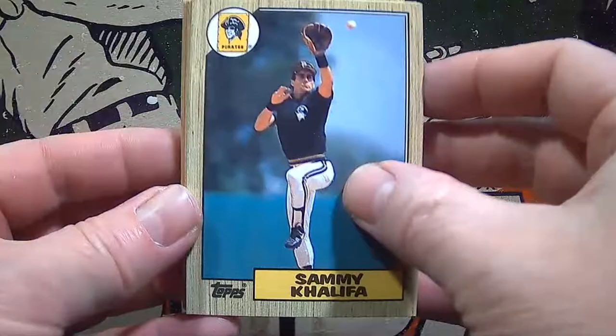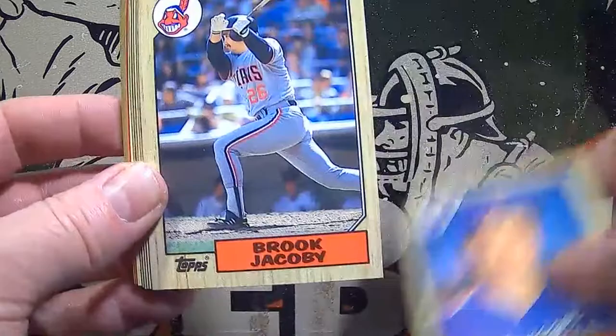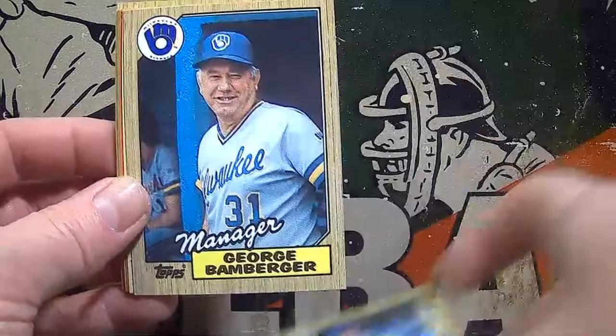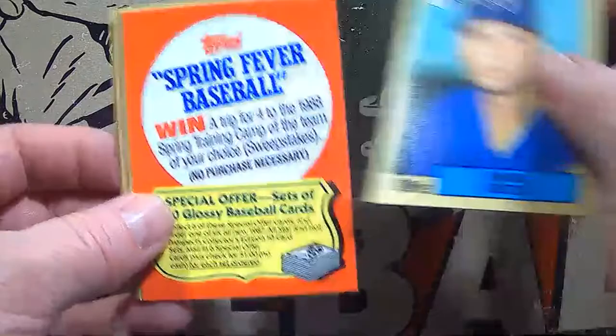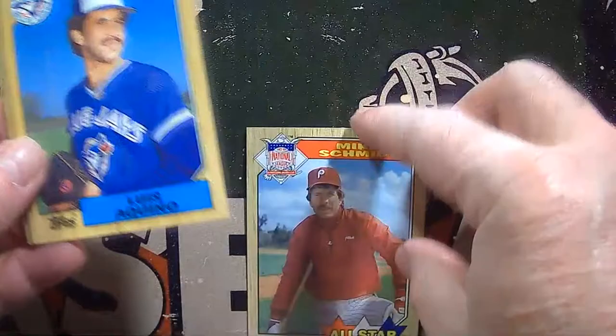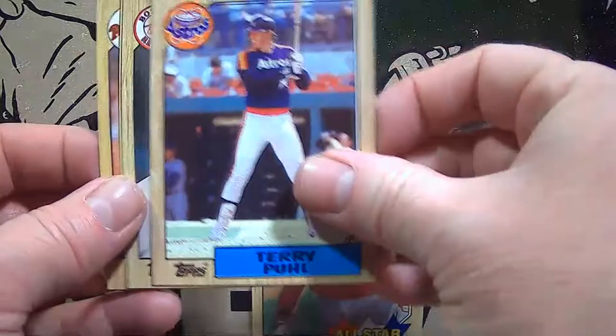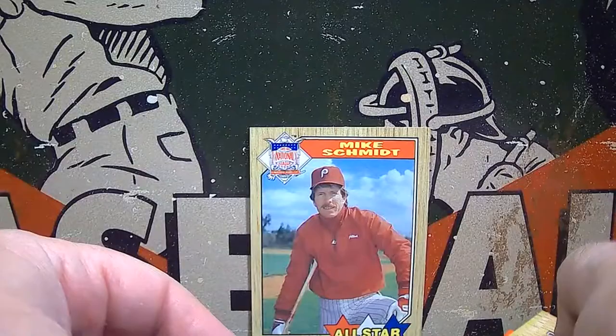Sammy Khalifa. Bobby Valentine and Brooke Jacoby. There's Rafael Santana. R.J. Reynolds and Brett Saberhagen. George Bamberger and, hey, this guy's the best. The best Carl, anyway. Here's a Mike Schmidt Hall of Famer All-Star card. Luis Aquino. Mitch Williams, Joel Skinner. Terry Pull. There's Dave Henderson. Searidge and LaPointe. So your best card out of that one would be the Mike Schmidt.